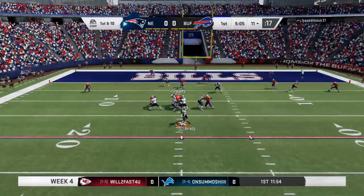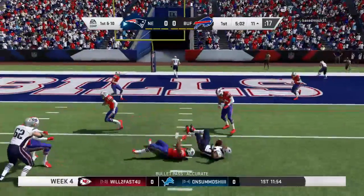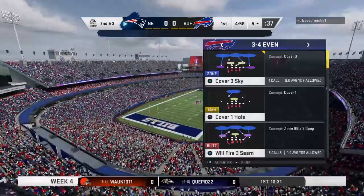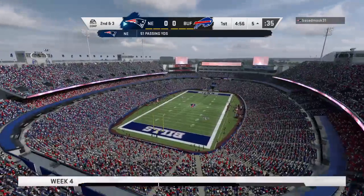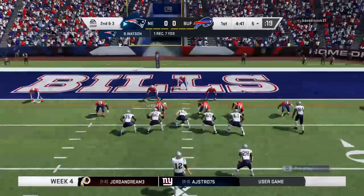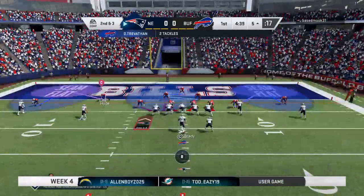Brady now on 1st down. This will be caught at about the 6. And he'll be brought down this time at the 5-yard line. That will go as a pickup of 7 on the 7th play of the drive. Able to get 7 on that 1st down pass play. 2nd and 3.